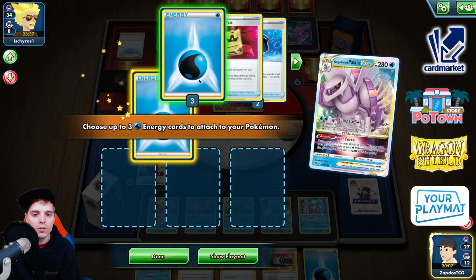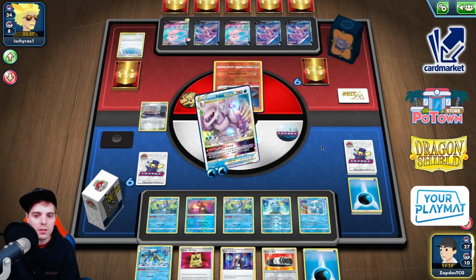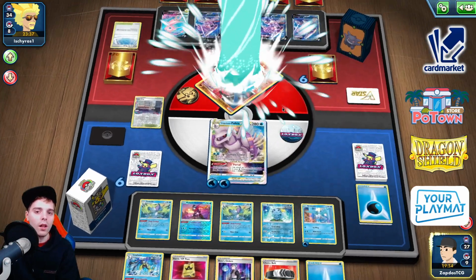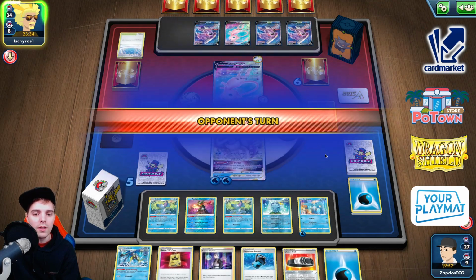Star Portal, 1, 2, 3. 1, 2. Articuno has a 1 retreat cost, so we can swing with Drapion, so it's great. And activate the Subspace Swell. Now they need to come with Mew VMAX. Yeah, they need to come with Mew VMAX.